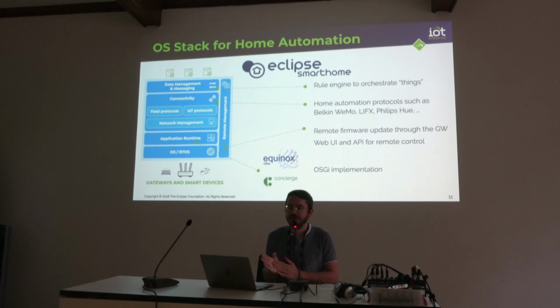Eclipse SmartHome is also based on Java. It's a more specialized stack for home automation. So what does it mean to implement rules so that if the temperature in my bathroom is over a particular threshold, I want to send an SMS or things like that. It's more consumer oriented, I guess, but it has a really great ecosystem of individuals and also vendors that support Eclipse SmartHome. Deutsche Telekom, for example, or Orange, actually use Eclipse SmartHome for providing home automation functionalities in the DSL and cable boxes that they sell.